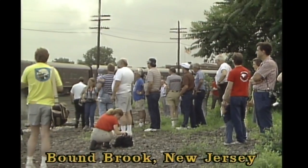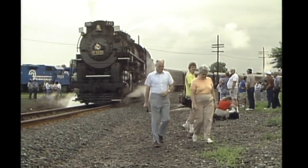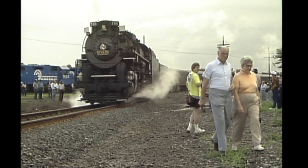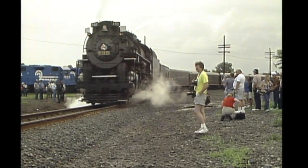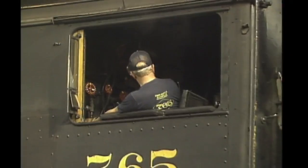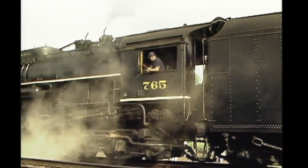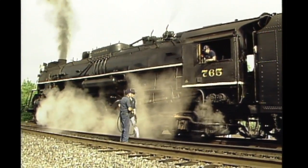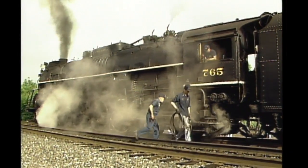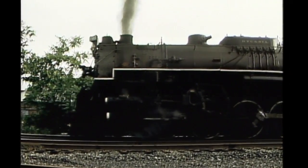Sunday, July 31st, was another hot day. Today's trip was scheduled to run from Bound Brook through Temple, Pennsylvania, then to Harrisburg, Pennsylvania, and return. All plans are subject to change, however. A minor communications breakdown among the locomotive crew, Conrail, and the convention organizers caused a delay in watering the air conditioning in the cars. This delayed the start of the trip, and even then, some cars were without water. Nevertheless, the 765's departure was as exhilarating as ever.